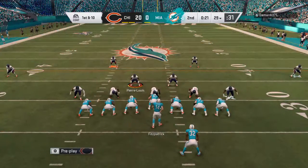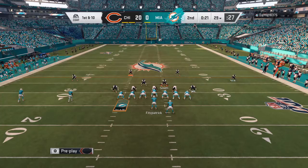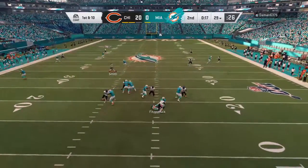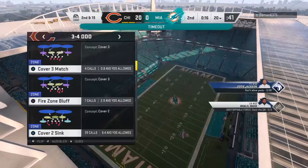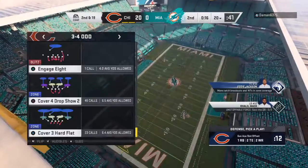The Dolphins at the line, ready for their next drive. You've got less than 30 seconds left here in the half. You're well on your own side of the field. What are we doing here, Coach Davis? Well, I'm trying something. Nowhere to escape, and he goes down. Now the Dolphins will use the last of their timeouts as they stop it with 16 seconds to go in half number 1.